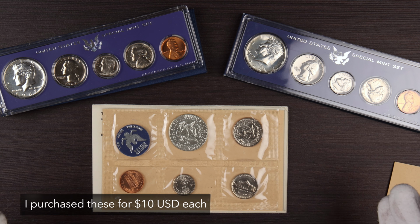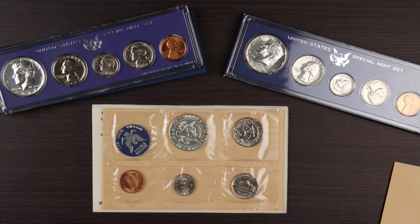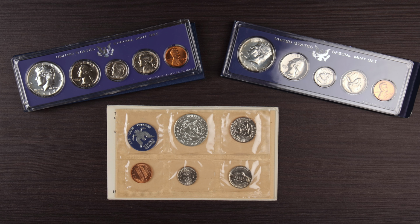And I bought these for $10 each. The price fluctuates with the price of silver, but you can get them for around $10 each. So these are the special mint sets from 1965, 1966, and 1967.